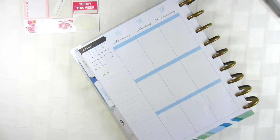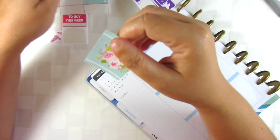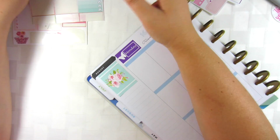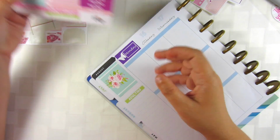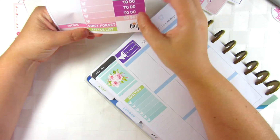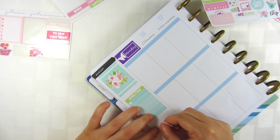So, yeah. There's that, and now I'm just putting on my date cover for Monday and planning out Monday. I'm also going to work on my sidebar. This is a leftover sticker from My Moon Studios, and then I started doing my sidebar. So I have my running to-do list, adulting here, and then I couldn't figure out what I was going to do for my meals, so I just took one of these larger dinner stickers.